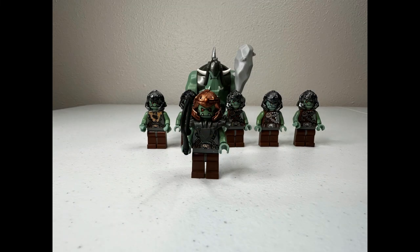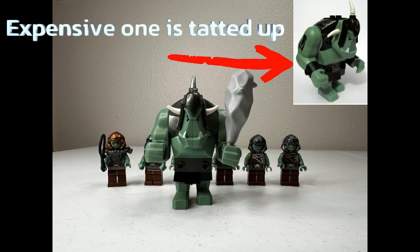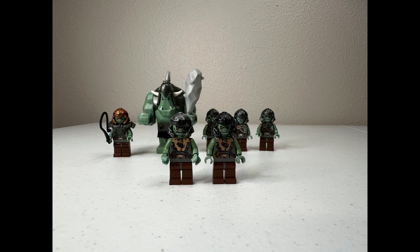The first troll is Troll Warrior 5. It appeared in 2 sets and comes with a whip and has an armor piece that only appeared in 4 sets. The Sand Green Big Fig Troll appeared in 2 sets and is the less expensive of the 2 Sand Green Big Trolls. Then we have 3 of the Troll Warrior 3s. This troll appeared in 9 sets and is one of the cheaper trolls to get these days. The last Troll Warrior is Troll Warrior 2. We get 2 of these bad boys, and this particular troll appeared in 4 sets.